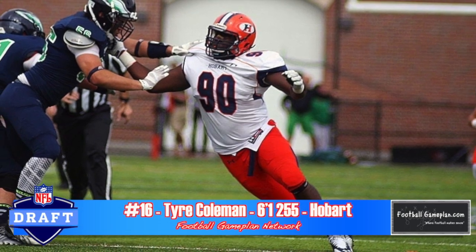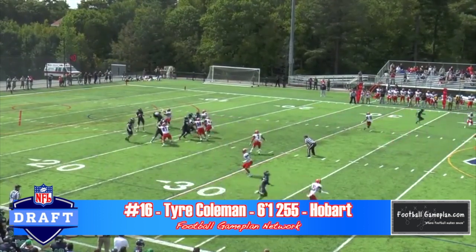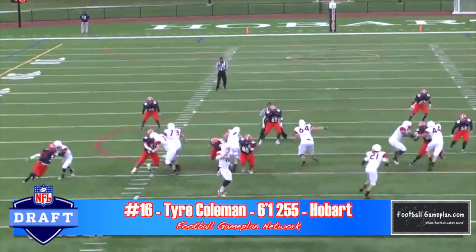Now, there's a lot of talk about Ali Marpet out of Hobart, and rightfully so, but his teammate Tyree Coleman is one hell of a football player. He has very good strength as a power rusher, great understanding of leverage, and he closes well to the ball carrier. I also believe his football IQ is off the charts.